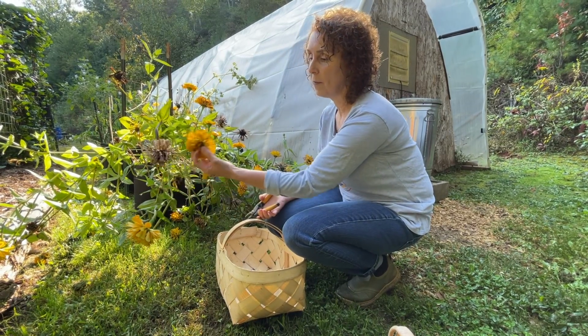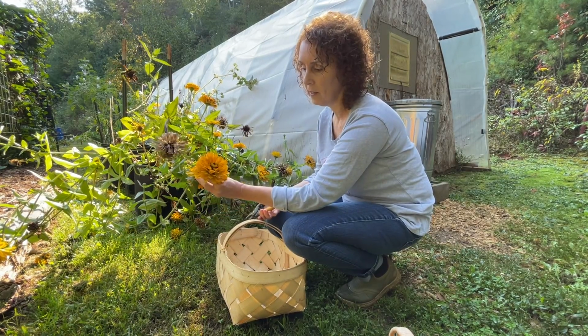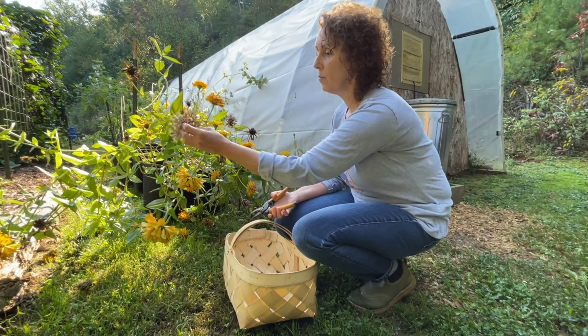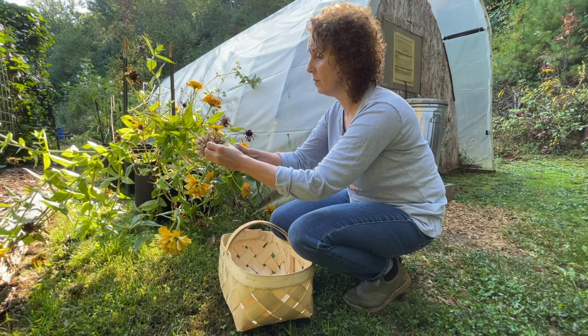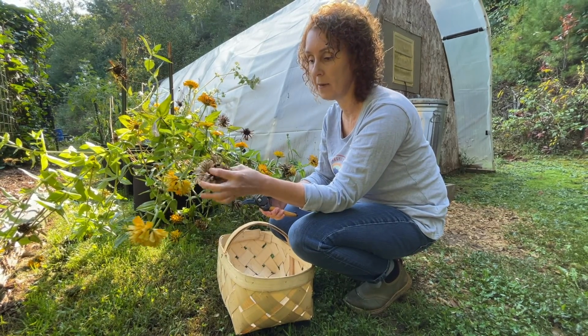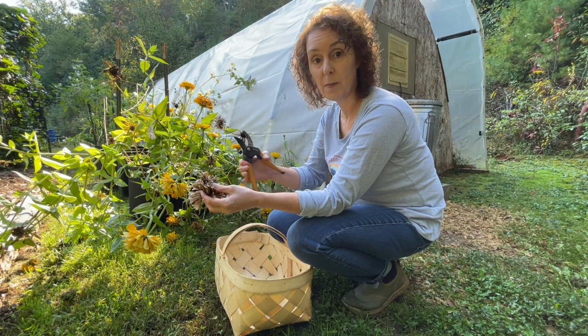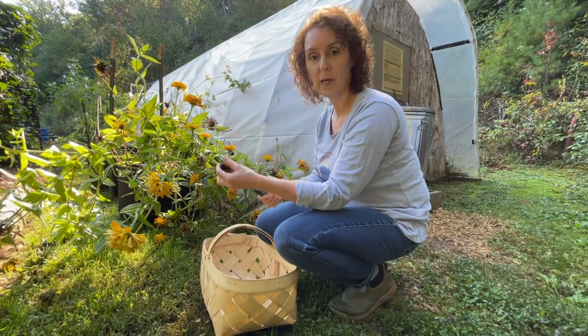So these were some of my prettiest zinnias this year. They were so beautiful back here by the greenhouse, you can see, and some of them have now dried into seed heads. So today, my goal is to make sure that I get some of these. I will lay them out on the porch and let them continue to dry, and then I'll break them apart and put them in an old envelope like Granny would do so that I can have them next year.